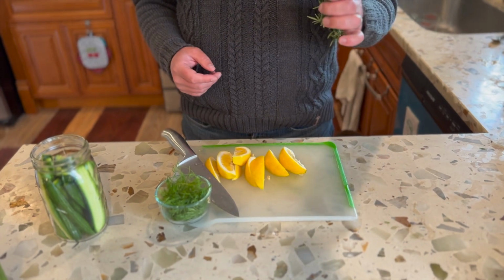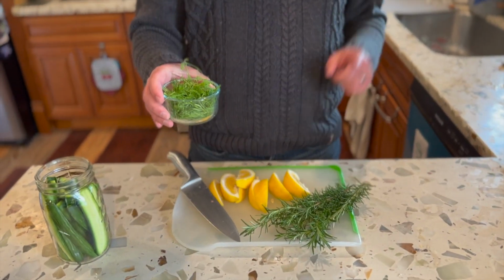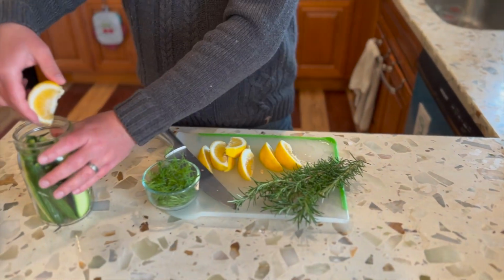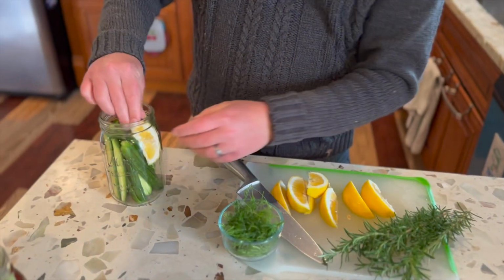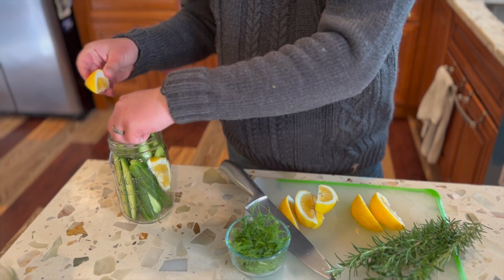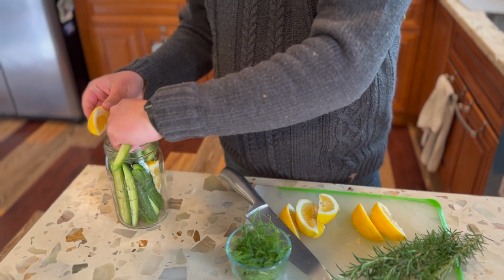backyard. Rosemary, also just picked in the backyard. And dill, which I did not pick in the backyard, but I could have. I just didn't realize I had more than I thought I did. So, we're gonna stuff a lemon in. I don't know how many of these are actually gonna end up in because I might take a couple out and put them back in. We'll see, we're making this up.